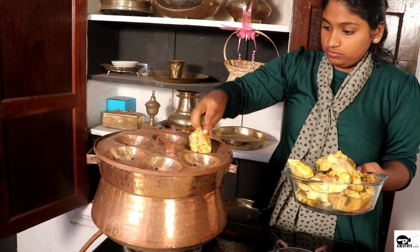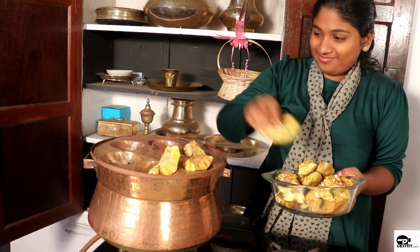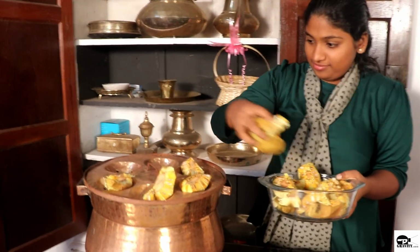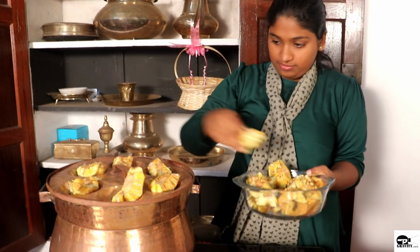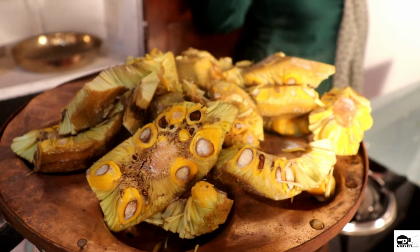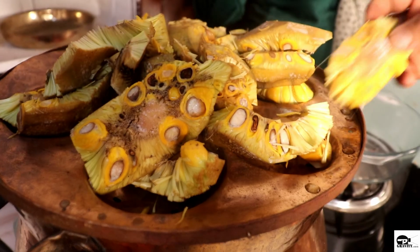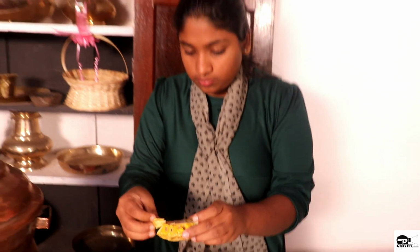As all good things in life come in small packages, wild jackfruit is one among them. So, taste the goodness and remember the fond memories you had of eating wild jackfruit. This is a tribute to a lot of good memories and a lot of good time spent with friends and family.